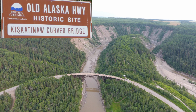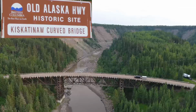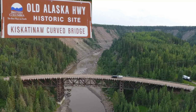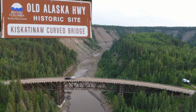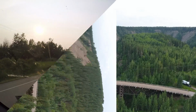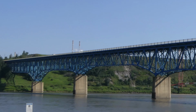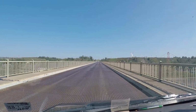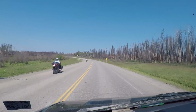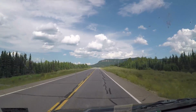Our next stop was the historic Kiskatinaw Curved Bridge. This bridge is special in several ways, as it is original, it's curved, and it is still open for tourists to drive across. We then continue north on the Alaska Highway. We will continue to show videos and still pictures throughout this travelogue. Please enjoy them.